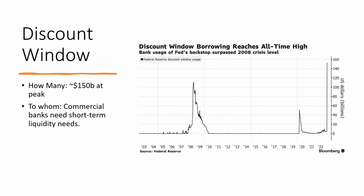So the next one is the more traditional one, which is the discount window. Basically, it is a central bank lending facility tool, which is meant to help commercial banks manage their short-term liquidity needs. So banks that are unable to borrow from other banks in the Fed funds market may borrow directly from the central bank discount window, paying the federal discount rate. This tool peaked during the 2008 and 2009 financial crisis at about 110 billion US dollars.